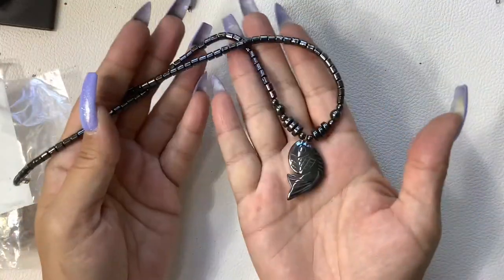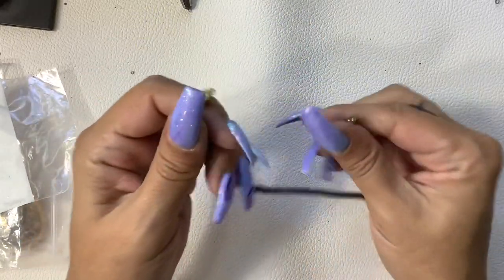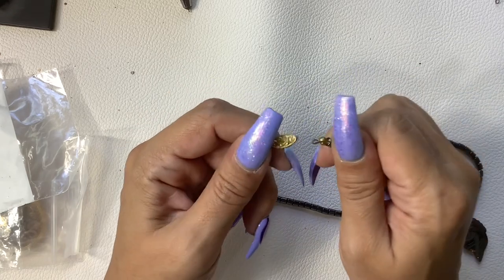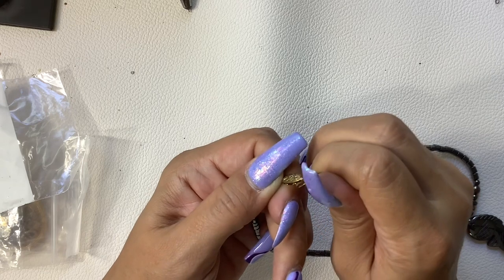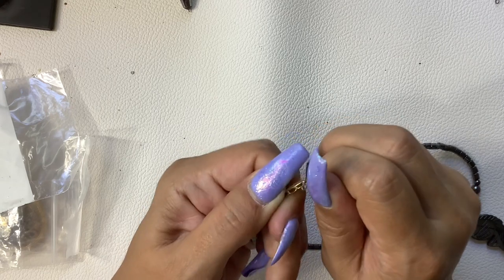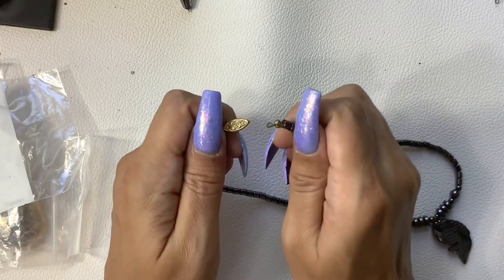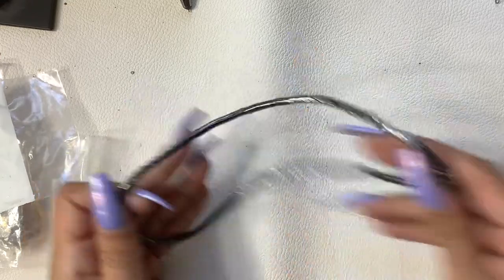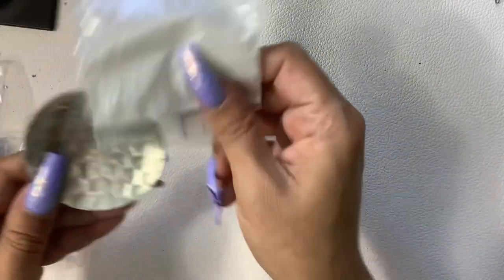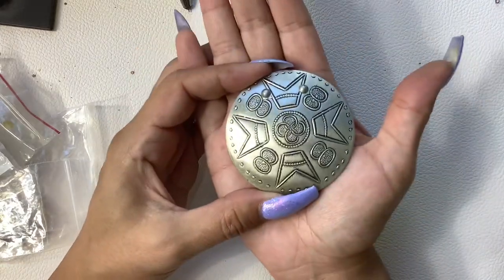Okay, we have a really nice hematite fish necklace. Uh-oh, it's broken. I mean, I'm sure you can still use it. Bummer. I'm just going to sell this for $4 for the components. Here is a brooch. It looks more like a shield of armor. $5.